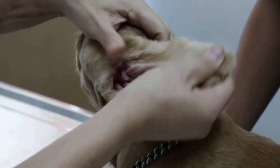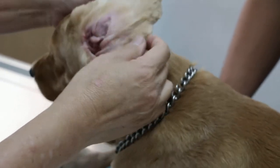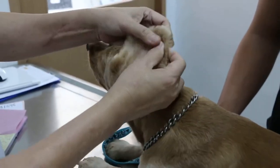You think he's allergic to food? Possible. Yeah. Dog food allergy? But no, the dog food is fine. It's just when he starts eating like wet food. Like human food. Table food. No, this part is scaly also. This part.